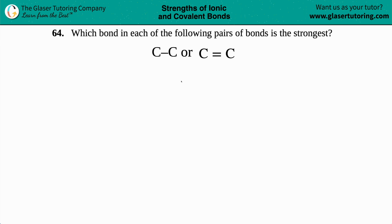Number 64. Which bond in each of the following pairs of bonds is the strongest? And then we have a CC single bond or a CC double bond. So we have either a single bond between two carbons or a double bond between two carbons. Which one is the strongest?